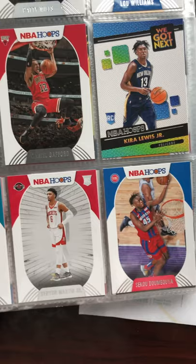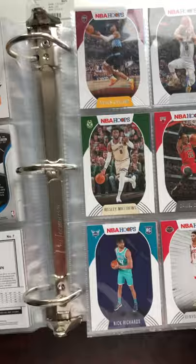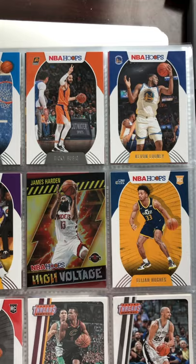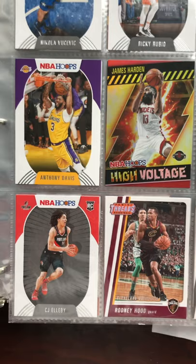Suko Domboya. Domboya? I don't know. Nikola Vucevic, Ricky Rubio, Kevin Looney. We got a Elijah Hughes rookie card. James Harden, high voltage.